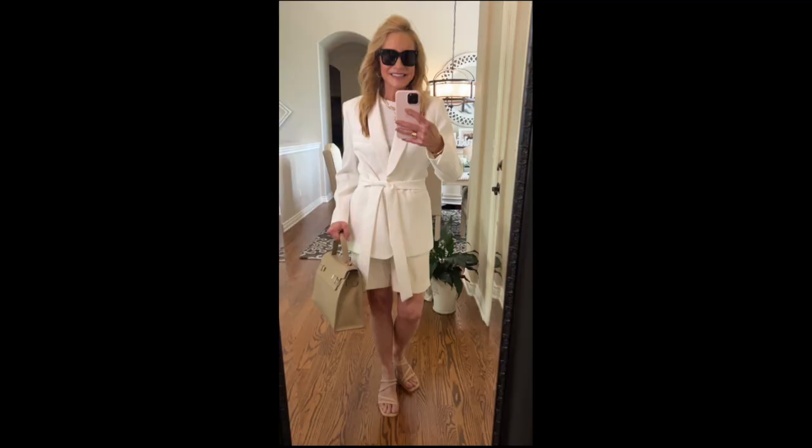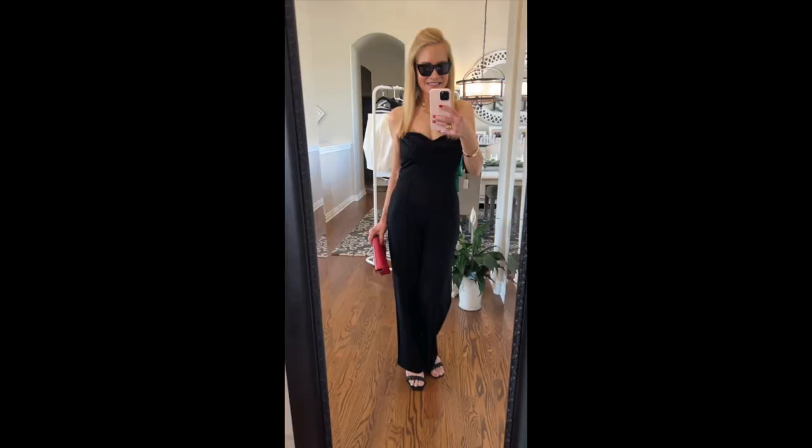Well, that was a look at many of my casual outfits, and I also gathered pictures of all my more dressed up business-like and evening type outfits.